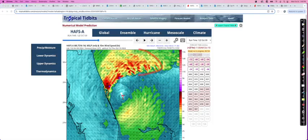This large area of northeast winds on the north side of the storm, enhanced by an interaction with the jet stream, is going to be doing some damaging winds in the east central Florida and northeast Florida coastlines as well.